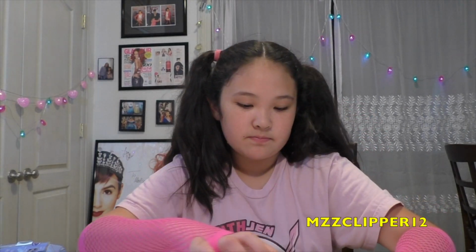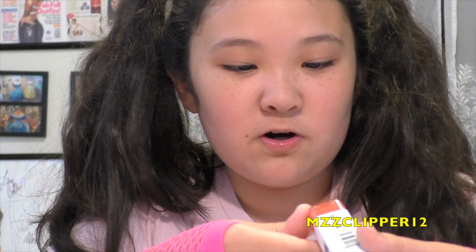Okay, wait. So let's get swatching with my poofy pigtails. Let's get started. Okay, so first let's start off with Coral Cat.